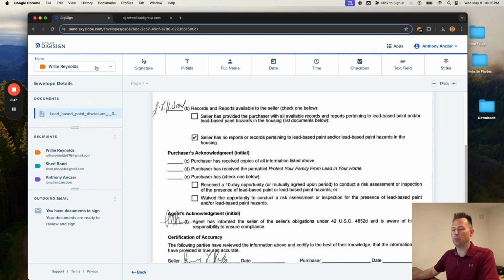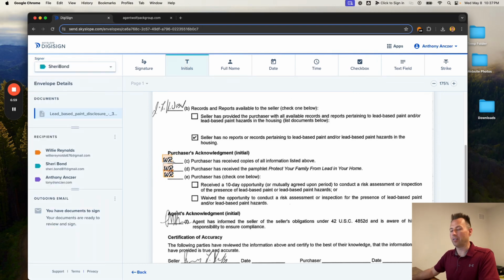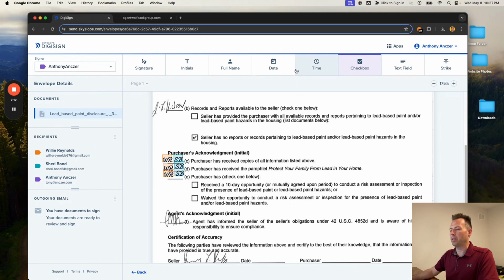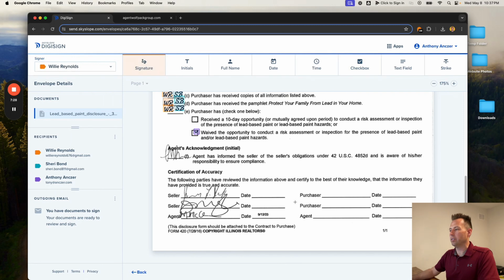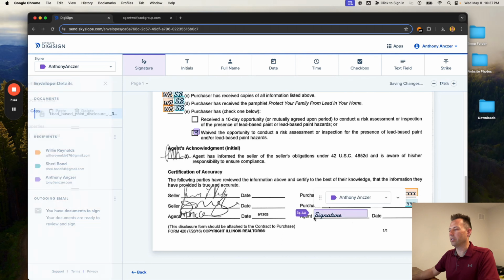drop boxes here. Both the buyers need to initial all these lines. So there's Willie, initial, and then we're going to go to Sherry, and we're going to have Sherry initial, and then we have to check the box here. I'm going to do waive the opportunity. Either one really works, but waive just kind of cleans things up a little better. So checkbox, putting my contact there, that way I can edit this right now. And then purchasers, so now my buyers sign and date, and then I sign and date. So we will go through that Willie signature right here, and date, and then Sherry, we're going to get her signature, and then date, and then agent, which is me, signature, and then date.